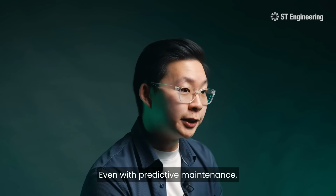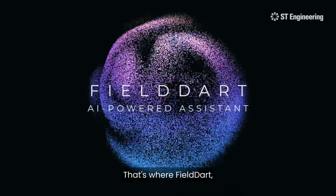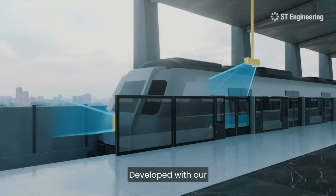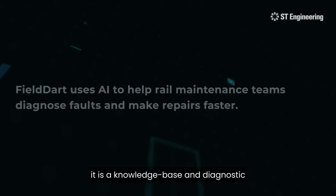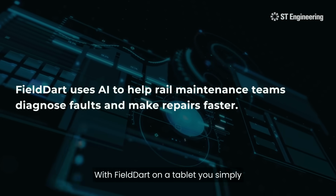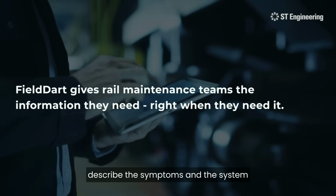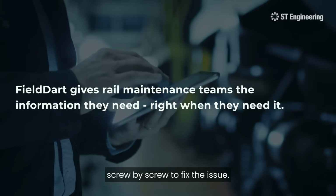Even with predictive maintenance, repairs are inevitable. That's where FieldDart, our AI-powered assistant, comes in. Developed with our Enterprise Asset Management System team, it is a knowledge base and diagnostic tool that streamlines fault diagnosis and rectification. With FieldDart on a tablet, you simply describe the symptoms, and the system will guide you step by step, screw by screw to fix the issue.